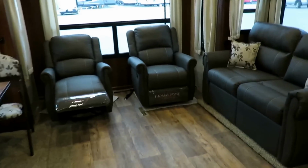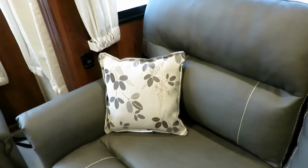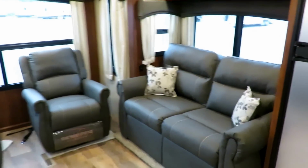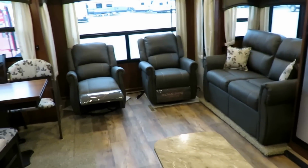Okay, so back to the decor thing I was talking about. This is called cashmere. This is your very current high-end residential grayish decor, your grays. And there's, like I said, different things. There's browns, there's grays, and then there's browner. But those are your options.